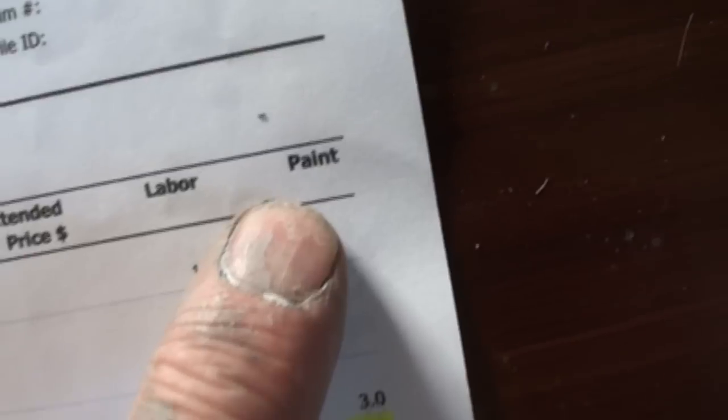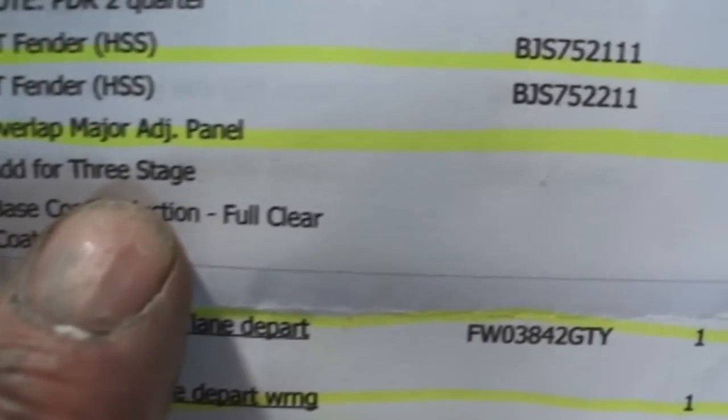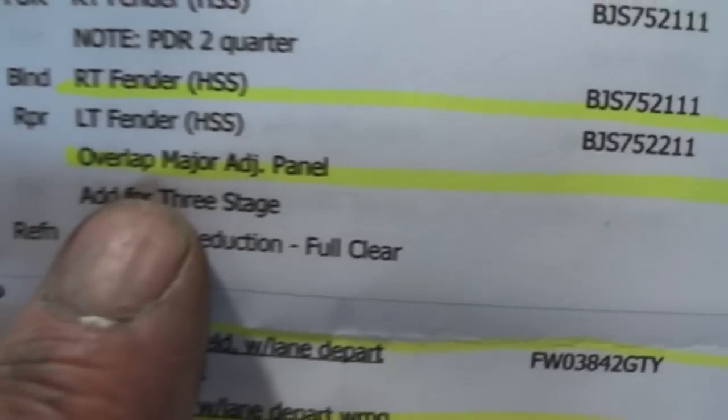All right, and then we come over here, and this aisle here is our paint. Now I want you all to pay attention to this. So you got 1.3 hours to paint the right front fender. You got 1.8 hours to paint the left front fender. But then I want everybody to look at that. It says minus 0.4, and then it comes back and puts 0.6 in for add for tri-stage. And on this 0.4 it says overlap major adjustment panel, but they took 0.4 hours away from me. And then they also did the same thing here.